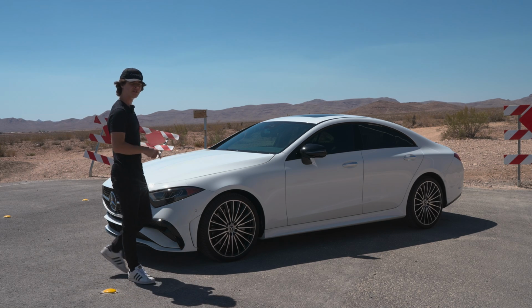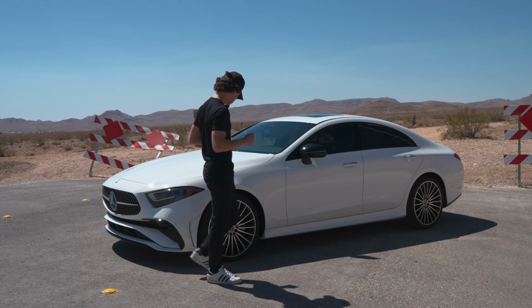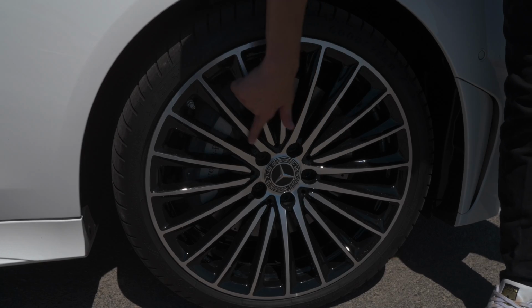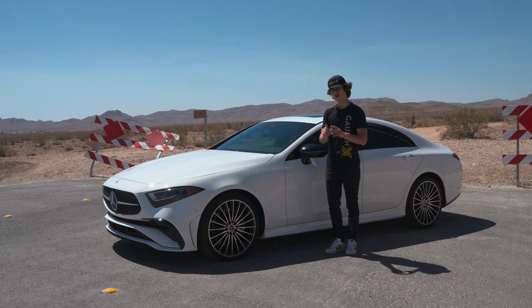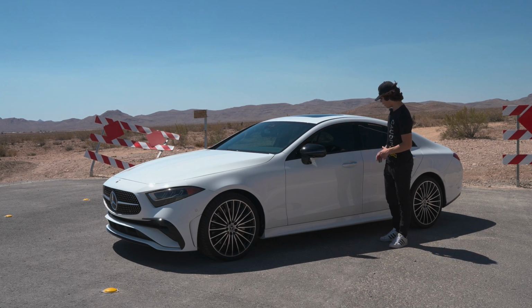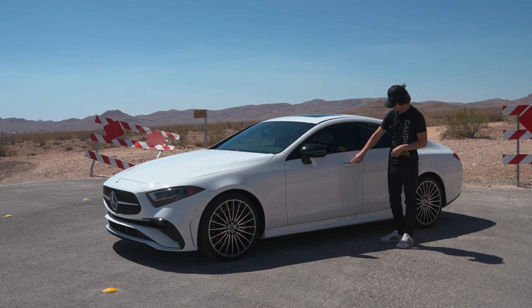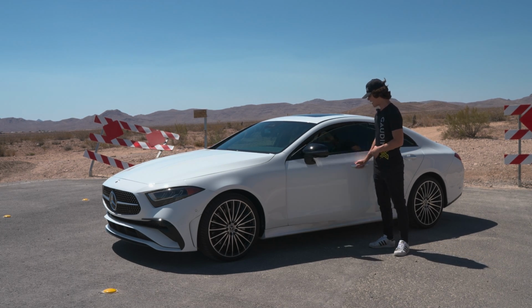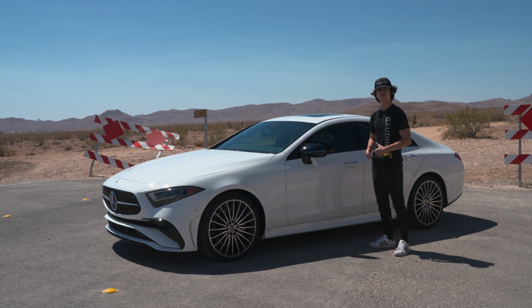On the side here, you have these 20-inch AMG line wheels. This also has the night package. That's why you have these little black accents on these wheels and up front. Now, also because of the night package, you get the black mirror caps, and you also get the black trim around the windows, but you still get the chrome on the door handles, which I guess is nice, and they sound pretty good and heavy when you close them.